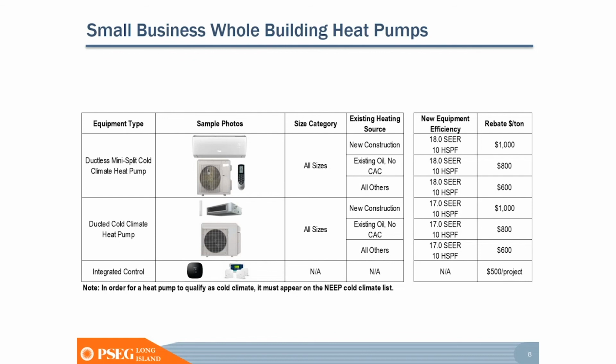In addition, I also just wanted to mention that we are working on a multifamily program. So if you have a multifamily project where you're looking to install heat pumps, reach out to us. We currently do it under our custom commercial program, and in the future, we'll be planning to release a standalone application for that as well.